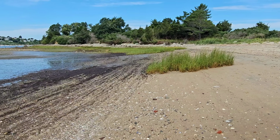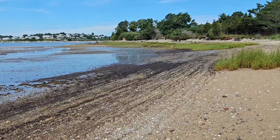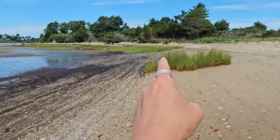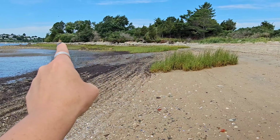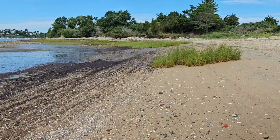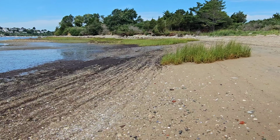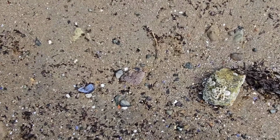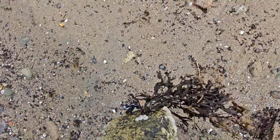So we are coming up on this bend over here where there's some marshes and there's some rocks along those tree lines, and we're gonna check all of this out because we are finding some really cool stuff that we're getting very excited about. The other thing that we're finding over here is some really cool barnacle covered rocks.